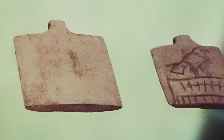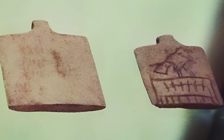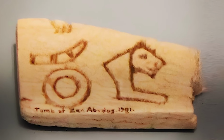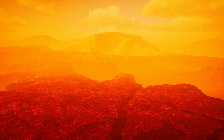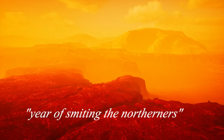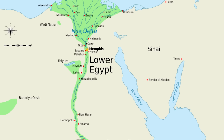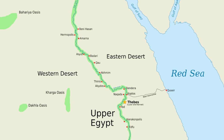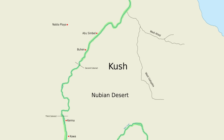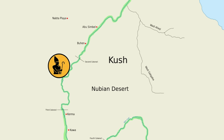They list regnal year events and offerings, showing that by this time, the Egyptians kept year names to mark significant achievements. For example, one year label might commemorate the year of smiting the Northerners. During Jer's reign, Egypt's influence abroad grew. One account suggests Jer led an army beyond the Second Cataract, establishing Egyptian control over trade routes in Nubia.